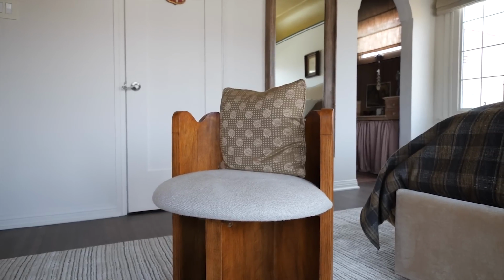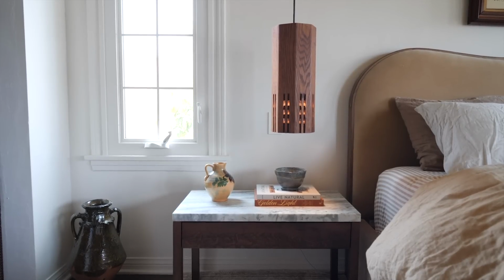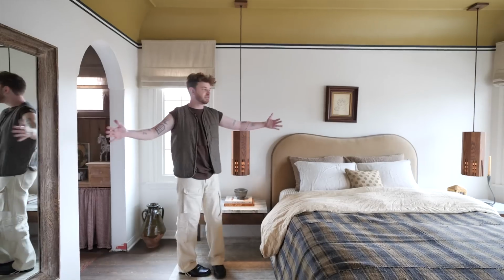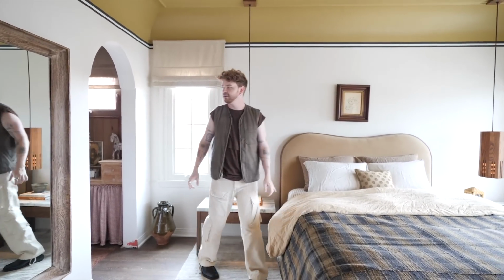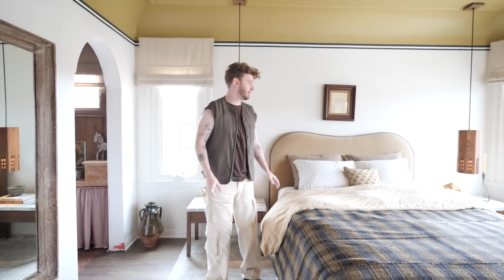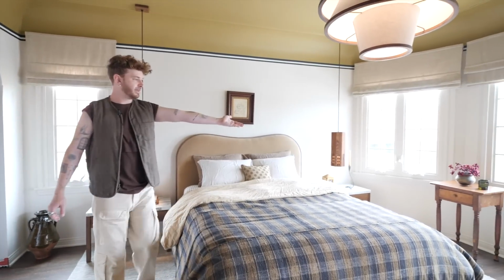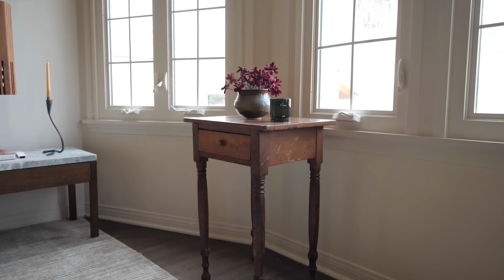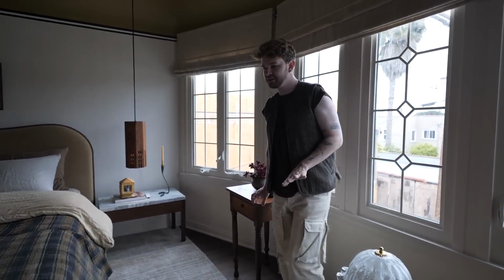And I actually found these pendant lights on Facebook Marketplace for $30. The lady just threw them in a box and sent them here. They arrived in a box this big, with two pendant lights in the box, but you get what you pay for, you know? So they were $35, and my nightstands are from CB2, a little vintage table over here just for the time being. I don't know what I want to add over here yet, so I just added this furniture piece.